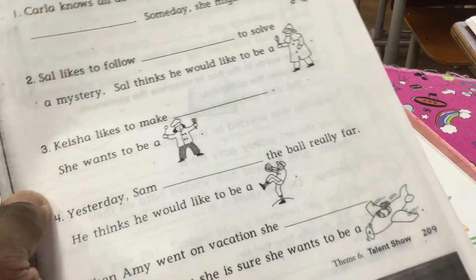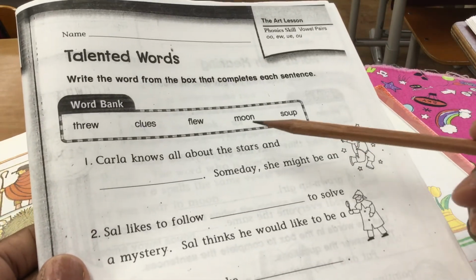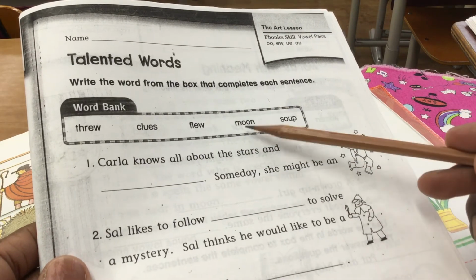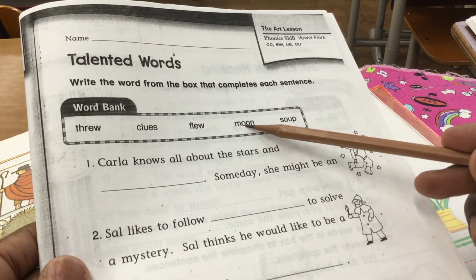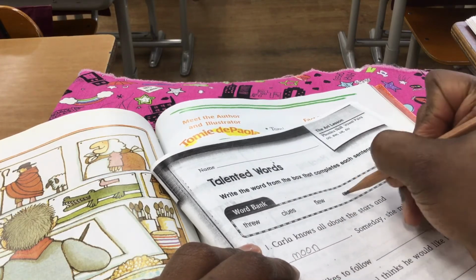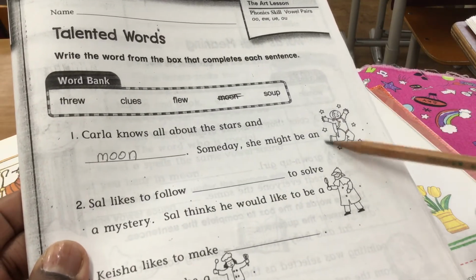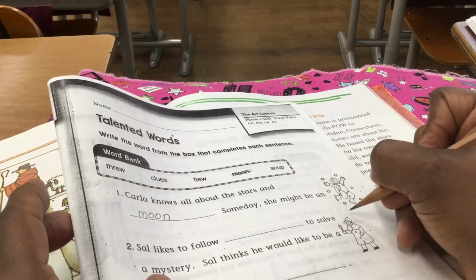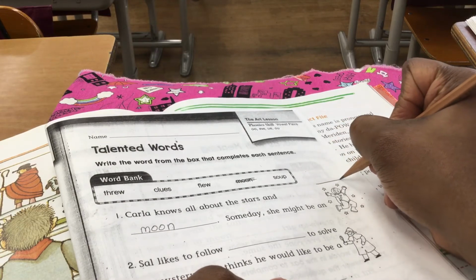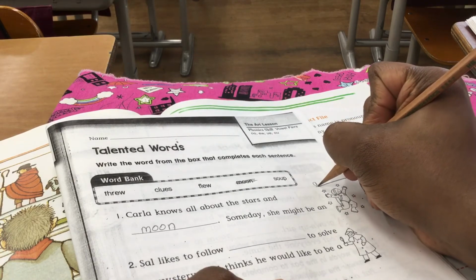Now let's do one together. Number 1. Carla knows all about the stars and moon. M-O-O-N. I'm going to cross that out. Someday she might be an. So what do you think she wants to be in the future? I'm going to draw a line here, or a line above her. What do you think she wants to be? Hint, it starts with an A.